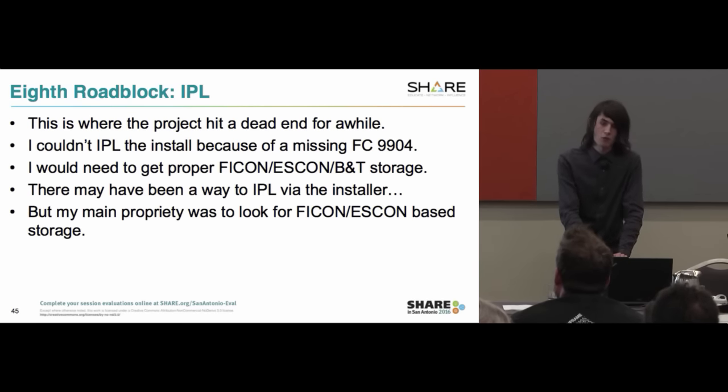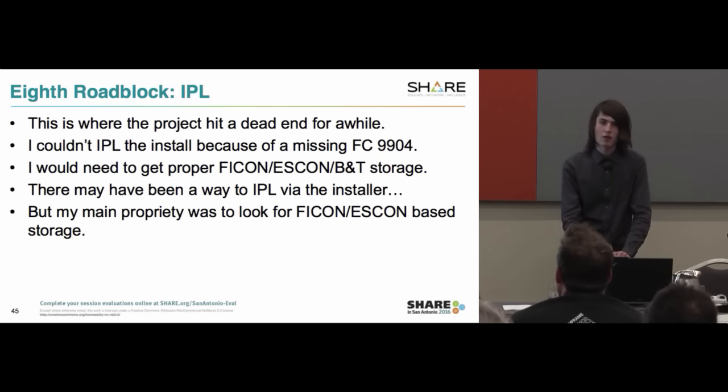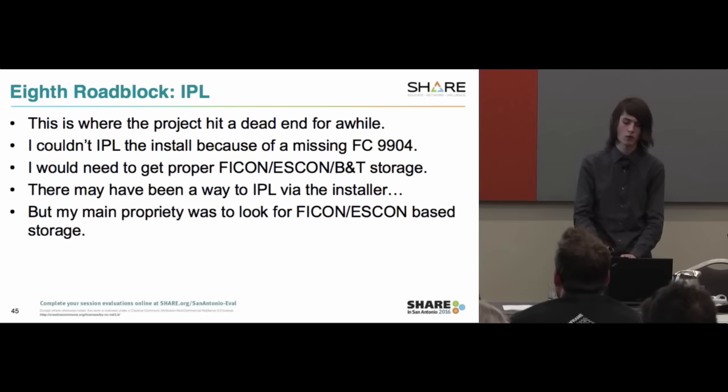It was a free feature code back in the day, but it's not offered anymore. So all I need is the floppy disk. If anybody has that floppy disk, let me know. 3.5 inch. It may have been a way to modify the installer to see the Fibre Channel storage and load that way, but I didn't know where to start with that. So I just went looking for storage, FICON, ESCON-based storage.